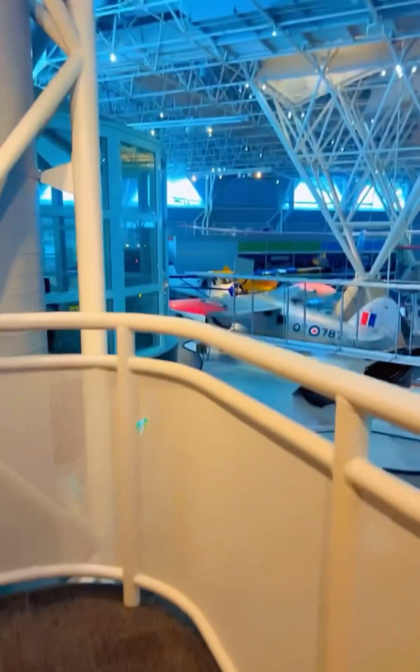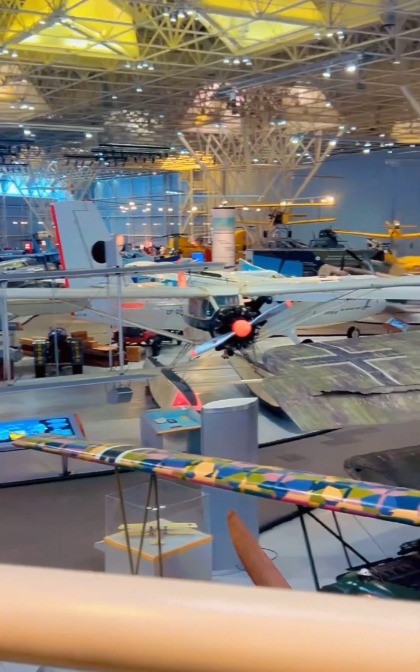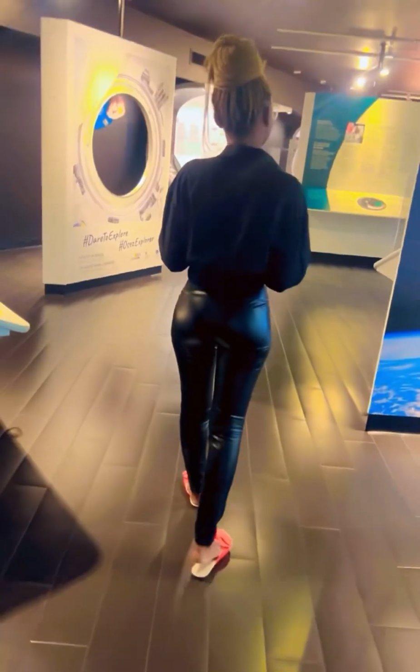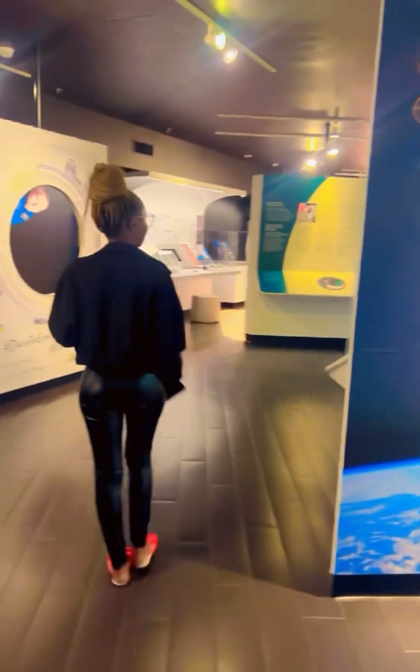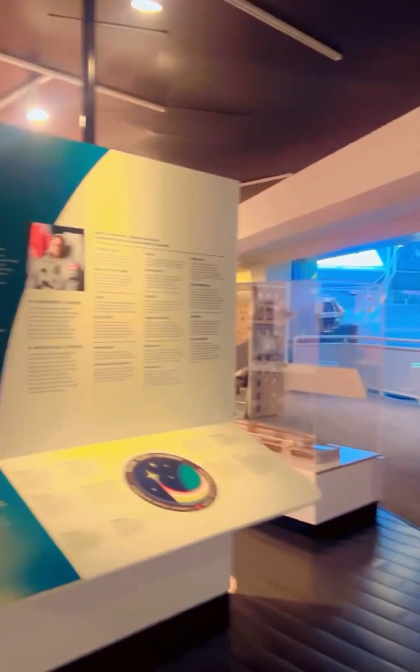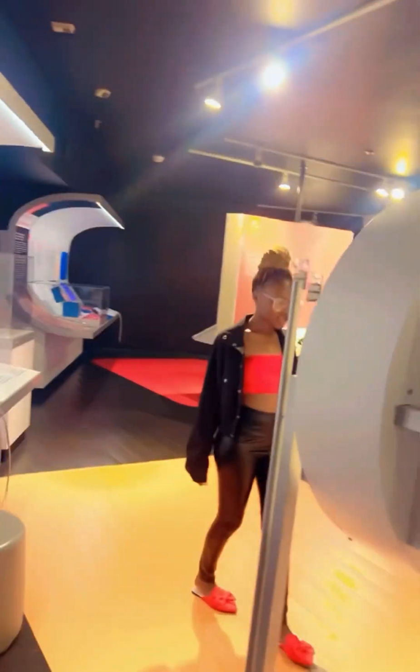It's very fancy. You and your family and the kids can go there, and there is a specific hour, maybe like at 1, 2, 3, where they get to ride in the aircraft. They take you and you can ride in the aircraft. And this was the last segment of the Space and Aviation Museum, the last part, and you can see even the captain's dress code.